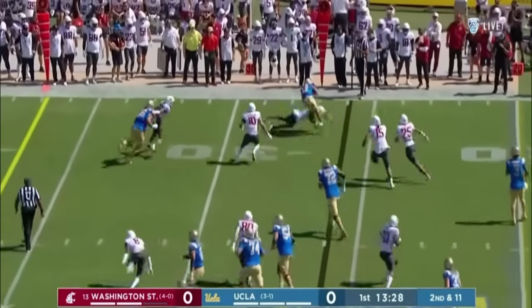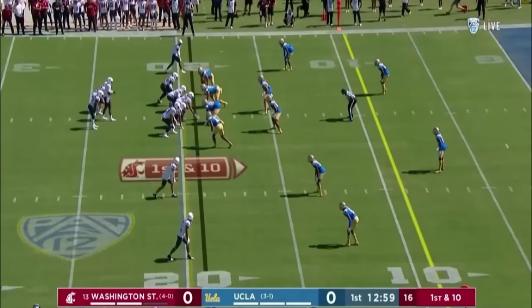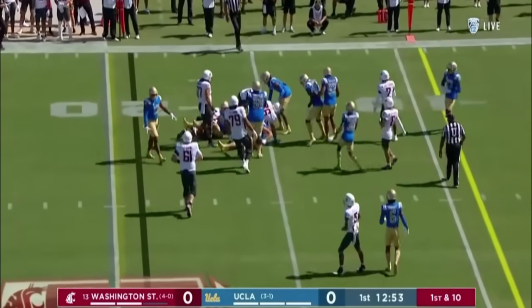Single back is Carson Steele, but a quick throw on the flat to Logan Loya, and right away in the statistical red zone at the 19. Try to run right away. First down run play will get the.